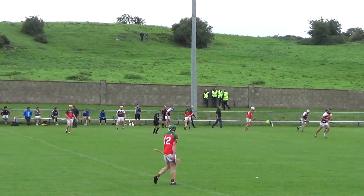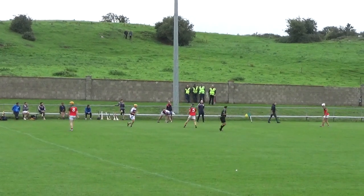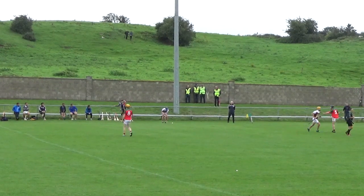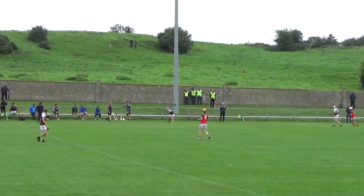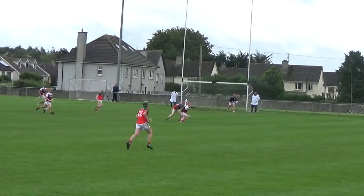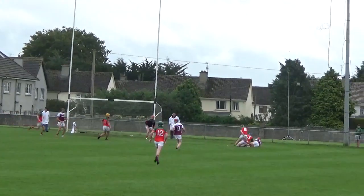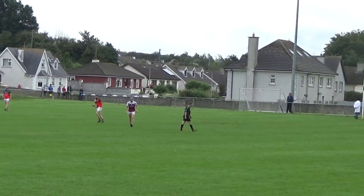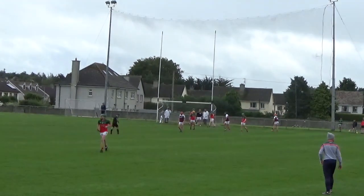Line ball for Clara. Jason Byrne stepping over it. Lovely line ball from Jason Byrne. It's a great ball into Chris Bulger, who's claimed it. He heads for goal. He's hooked brilliantly though, but it's a foul. Chris Bulger wins a free for Clara, and Jason Byrne, free taker for Clara today, should do the business from there.